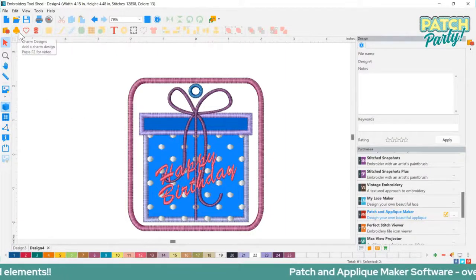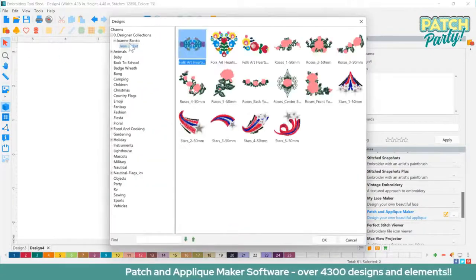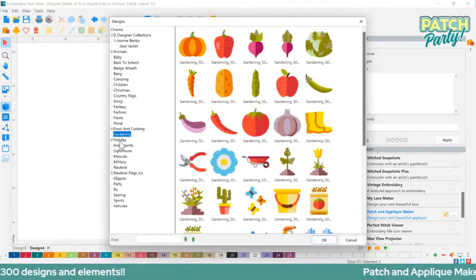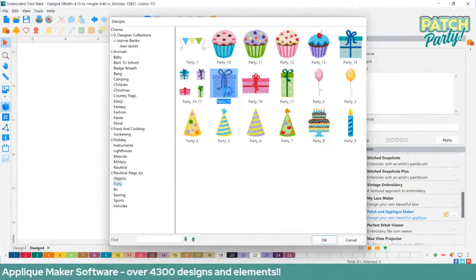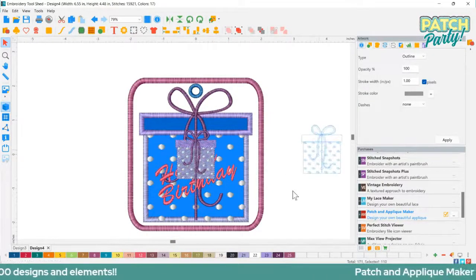Now these other categories here, this charm category, I want to show you this one. The charm category is actually miniature versions of the applique designs in the other catalog that we talked about. So as we scroll down here, I'm going to go to the party section because I bet you'll recognize this. So there's our little gift box that we were just using in our gift tag. So I'm going to select that and just move that off to the side just to show you a comparison.